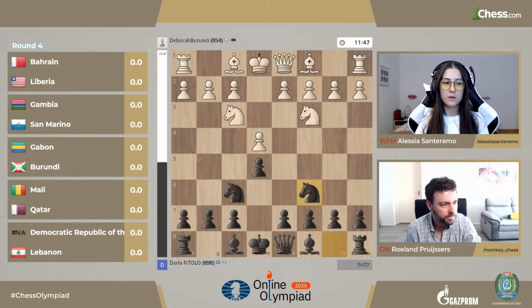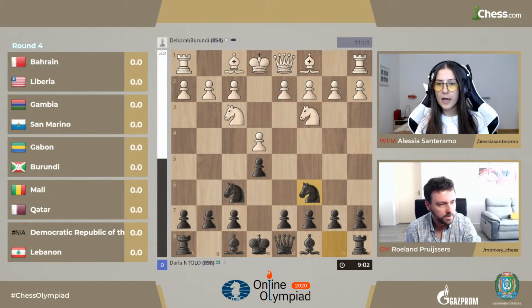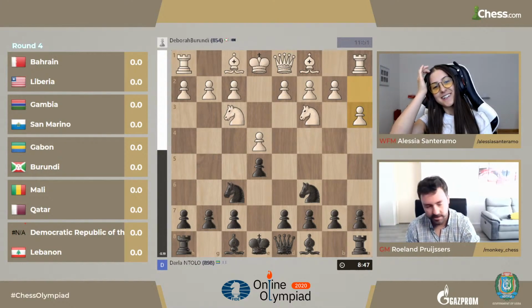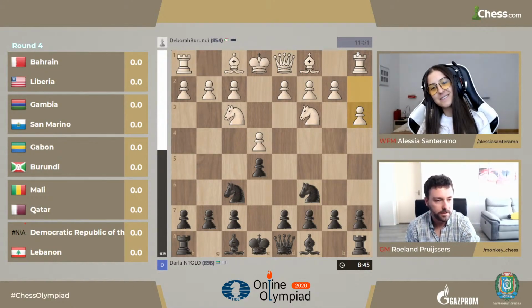So what's going on? Material is more or less equal. What kind of opening was this then? Take a look: Four Knights opening, and with a3. Wow, I have never seen that. A3? Really? That's actually not a bad move. I think Carlson actually played it at some point. So there is some sort of repertoire behind this, and it could lead to very interesting play.